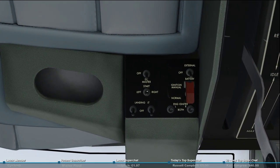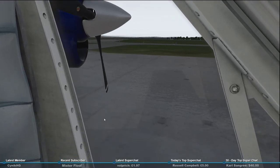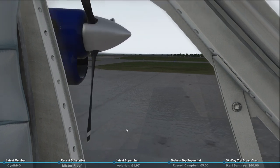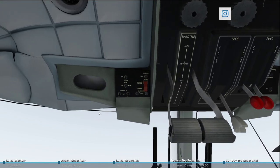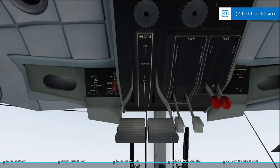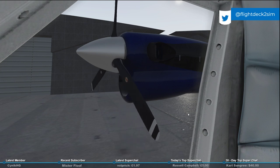Engine igniters. Let's just try and start the left engine. I hope this works. The landing was so hard. Well, the left engine started. Okay. Fuel on. Let's try the right engine again. We're going to struggle to get there with one engine. Please, please, please.